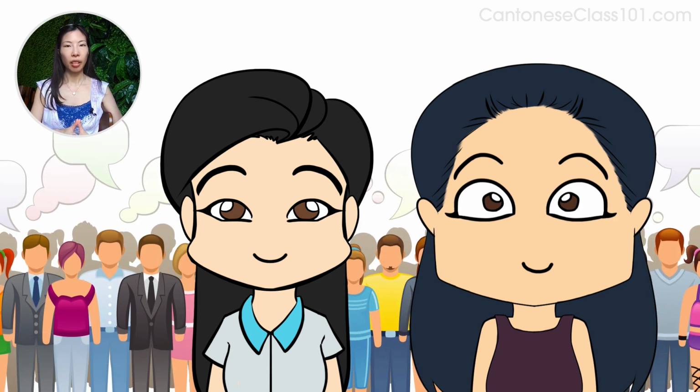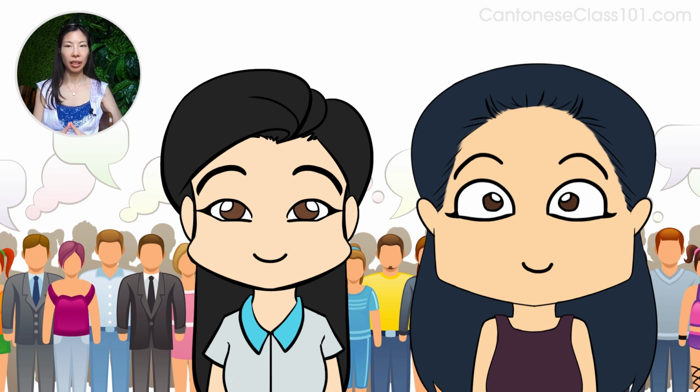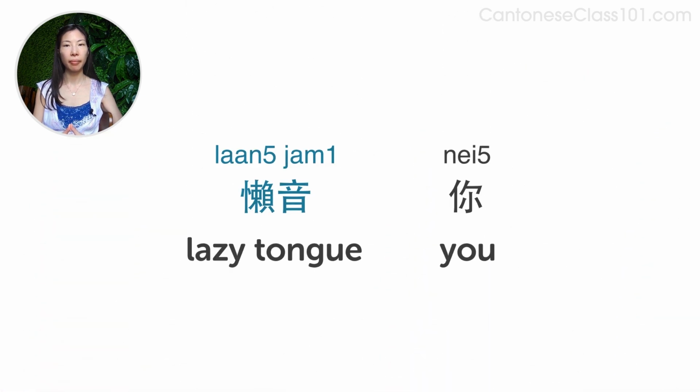A lot of people in Hong Kong, especially the younger generation, use a lot of their own conversational slang and tend to speak what they call 懶音, meaning lazy tongue. An example is the word you. The right way to pronounce it is 你, but in Hong Kong, many people pronounce it as 你.